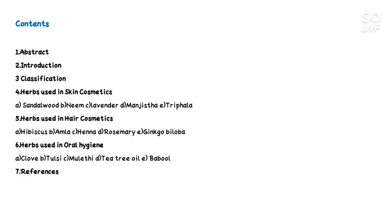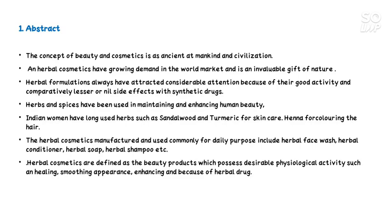First is the abstract, introduction, classification, and herbs that are used in skin cosmetics, for example sandalwood, neem, lavender, manjishtha and triphala. Next, herbs that are used in hair cosmetics: hibiscus, amla, henna, rosemary and ginkgo biloba are the examples. Next are the herbs that are used in oral hygiene; examples are clove, tulsi, mulethi, tea tree oil and babul. Last are the references. Now, let's start with the abstract.